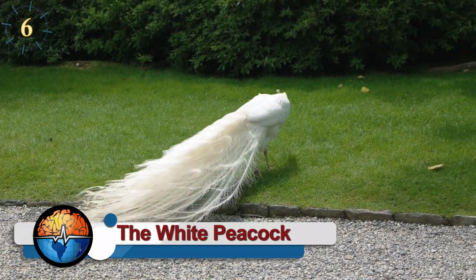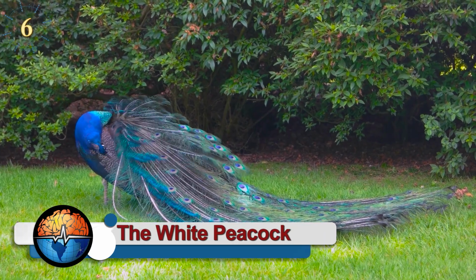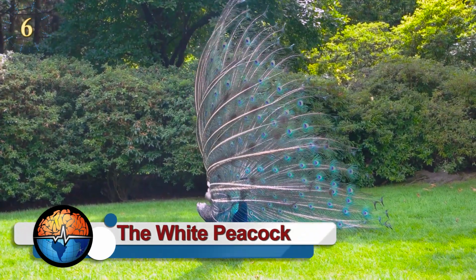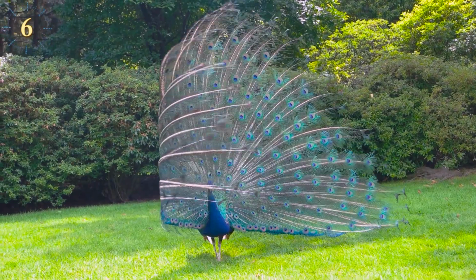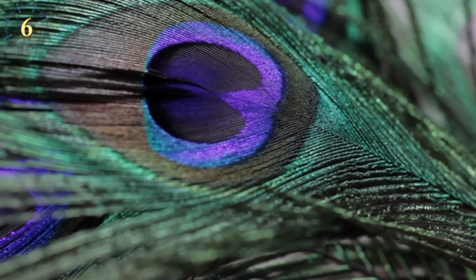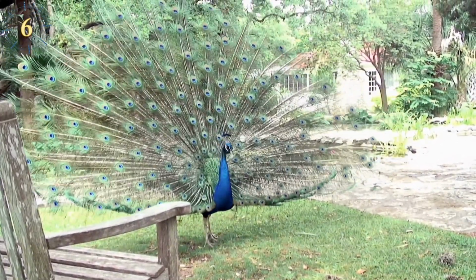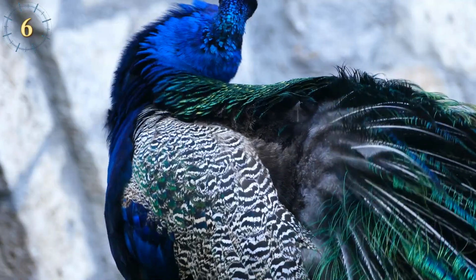White peacock. Peacocks are known for their large, colorful feathers. Part of what makes them so impressive is the way they shine when the sunlight hits them. The shine comes from microscopic crystal-like structures that cover the feathers and reflect different wavelengths of light, depending on how the feathers are spaced.